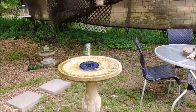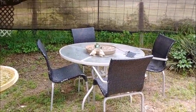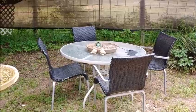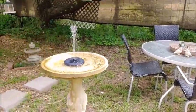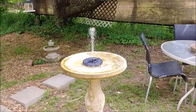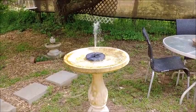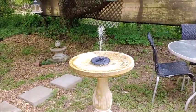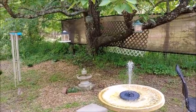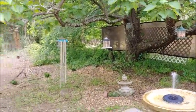Aren't these fun to watch? I love fountains, I sure do. Now that's just on bubble. That's all that one's doing, bubbling up. I don't want it spraying way up, and I may, like I said, change this one. As pretty as it is, it's going to spill out too much water, and I'll be filling that thing up too often. But that's pretty, I like it. Hear the birds? Isn't that nice?